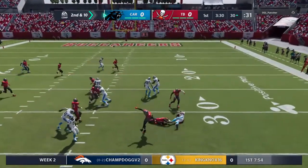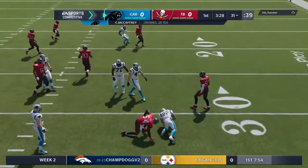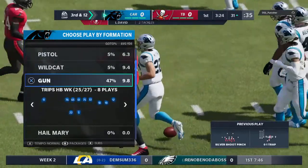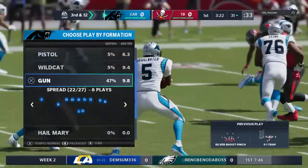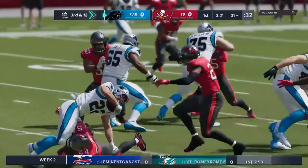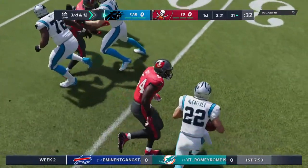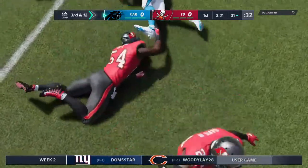Shotgun handoff down to McCaffrey. And he will lose yardage here to the 31-yard line. 2 yards the loss, and now 3rd and 12. Sometimes you just sit back and marvel at what he can do defensively. Speed, strength, quickness, he's the whole package. And that package just wrapped up the runner for a loss.